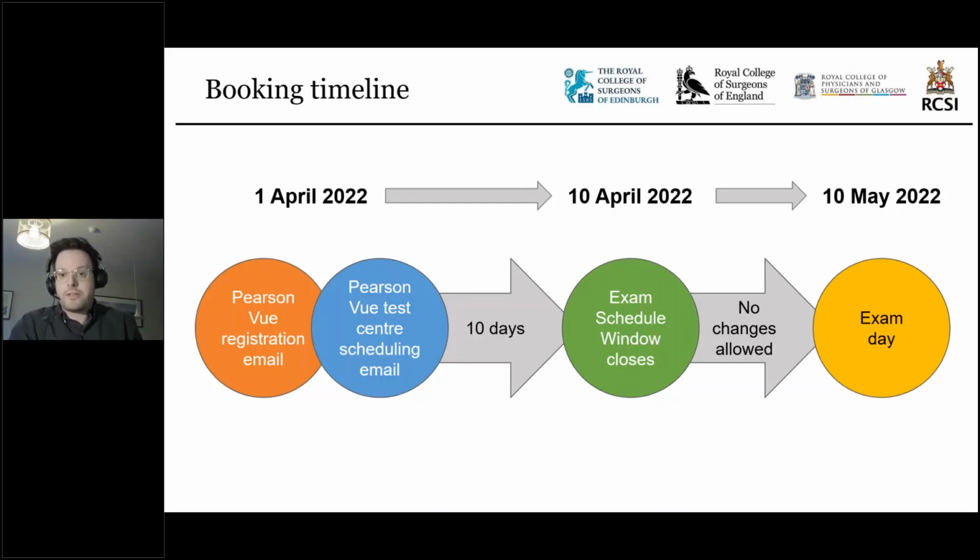When you're booking your exam, or scheduling your exam, as Pearson VUE call it, this process will start on the 1st of April 2022. You won't be able to do anything before that date, but we'd encourage you to put this date in your diary. And on that date, you will receive 2 emails from Pearson VUE. The first will ask you to set up an account with them, and the second will be an authorization to sit email, which is the email that tells you it is now time to book your appointment to sit the MRCS with Pearson VUE.